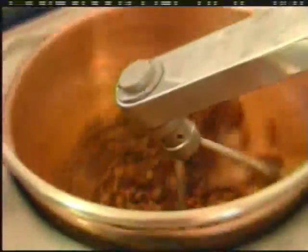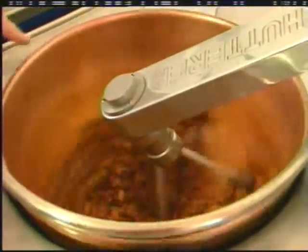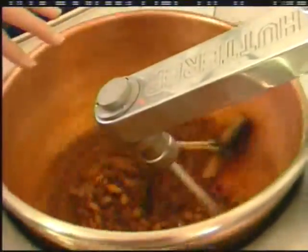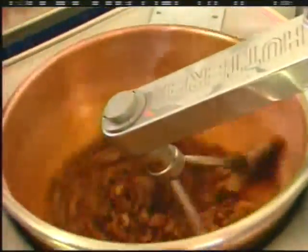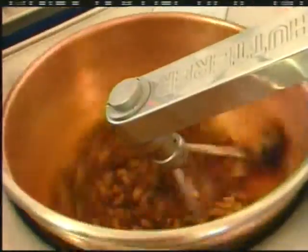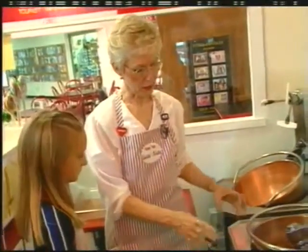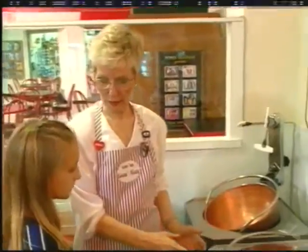Now see how wet they are at this point? What will happen is as the heat comes up, the sugar will disappear. It'll melt and it'll come back almost dry like sugar again. Now you can see that it's getting a little bit stringier in there, and that means that the temperature has taken that water and sugar and has boiled out the water.